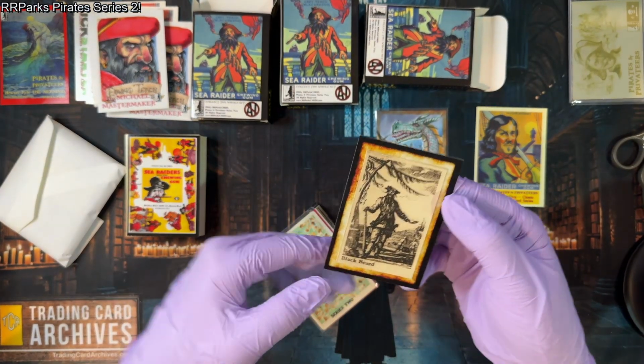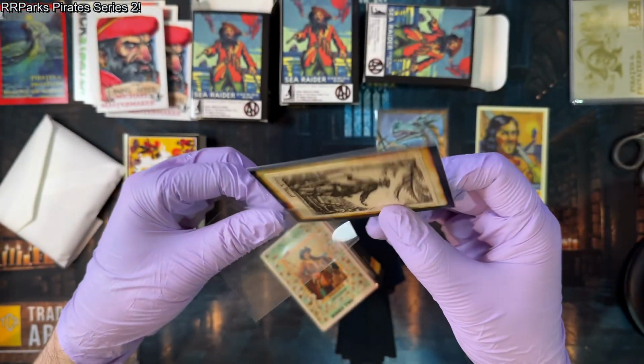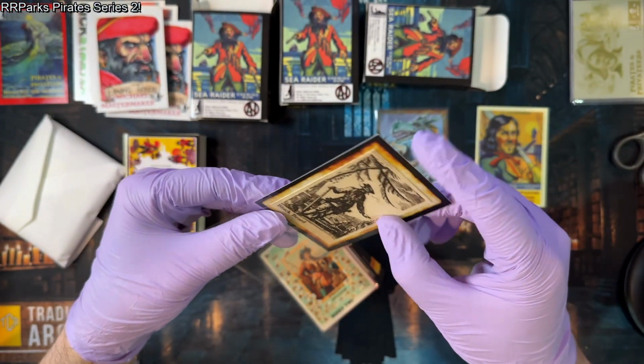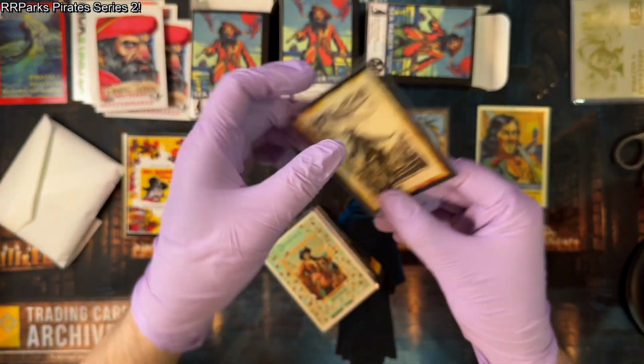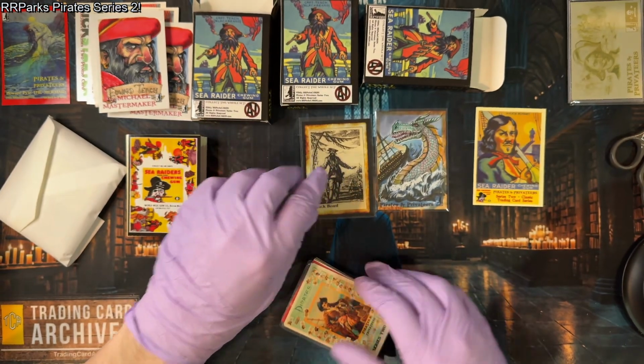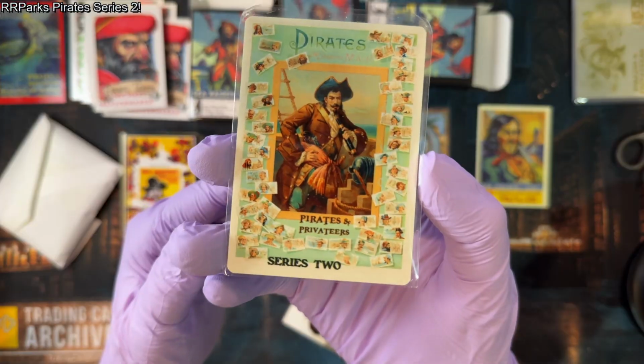Then we have a Blackbeard etching. Very nice etching. And that's going to be limited again. All of his etchings are, so that's limited to 140. And then we have a metal card for Pirates Series 2.